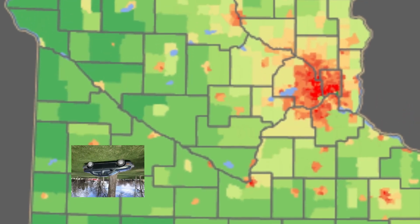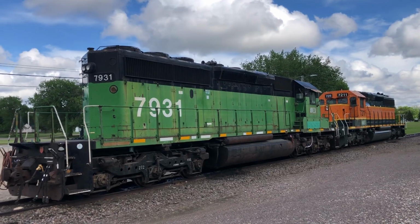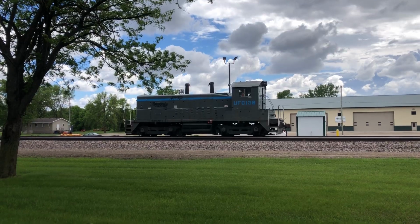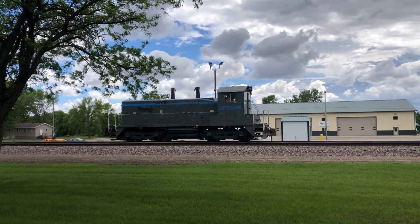On the 27th of May, I took a road trip up the side of Minnesota for no particular reason. I followed several BNSF lines and saw a few co-op locomotives. Here is UFC 136, an SW1200 built in 1965.